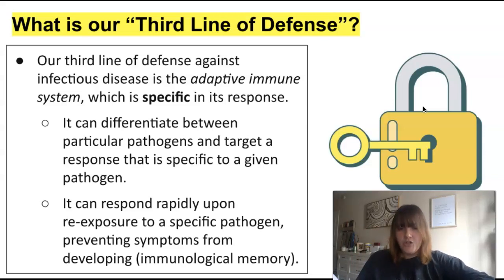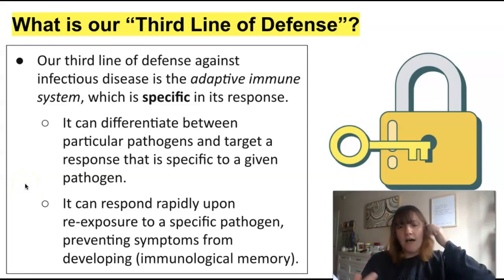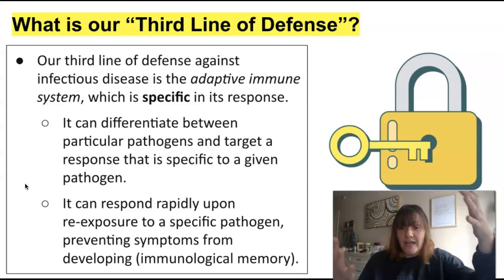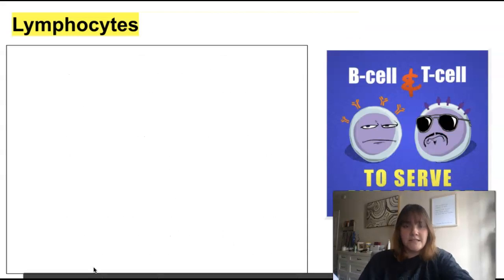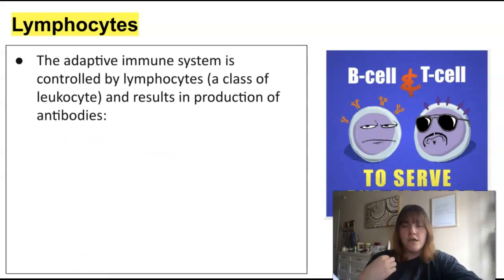This is what we call immunological memory. The third line of defense is what vaccines are meant to stimulate. When you get a vaccine, it is activating this, creating this third line of defense before you even get exposed to the actual virus that the vaccine is giving you immunity for. It is basically to make up that lag in response time to try and get it to where you won't get sick because your body's already created specific responses for the specific disease. Let's continue on with lymphocytes. Lymphocytes are going to be a key component of the adaptive immune system.